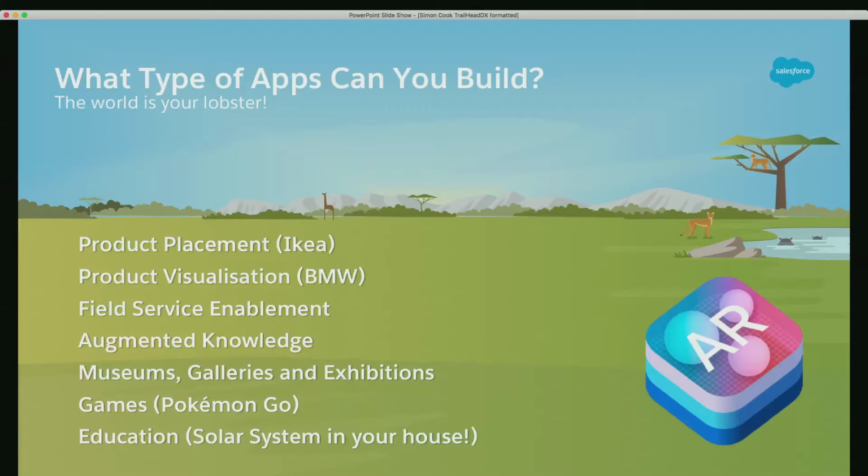I showed you the field service enablement and the augmented knowledge, but I think where this is really outstanding technology is things like museums and galleries, exhibitions, and education. One of the first apps I built as part of my course was this solar system. And I had a solar system in my living room with the sun and the planets, and it was all rotating around in relative time. And you show that to a 6-year-old, it's amazing, right? Suddenly you're picturing the solar system in your living room. It's breathtaking, actually, to see their reactions. And of course, Pokemon Go, right? There's always Pokemon Go as well.